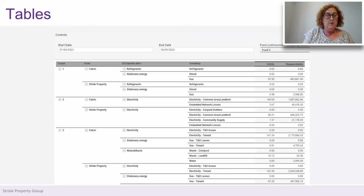The data can also be exported via tables, and so you can pull the table down, export it by Excel and CSV, and then that allows you to create your own graphs, use the data to do the reporting in your own way if it's not already set up.